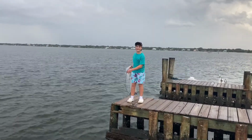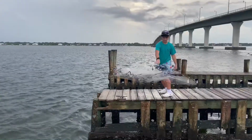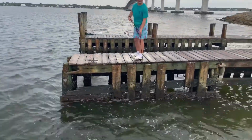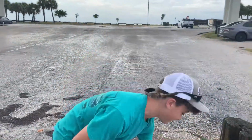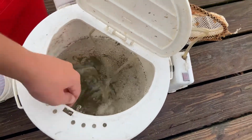All right, guys, this is how to get a whole school of bait. Look at that pancake, guys. All right, guys, so we just finished up casting out of the boat ramp, and look inside this bucket. We got probably about 4 dozen pilchards. They're like 4 to 6 inches, nice sized ones. So now we're gonna head over to the beach, try to get some jacks, some runners, pretty much anything that'll bite. So yeah, catch you guys at the beach.